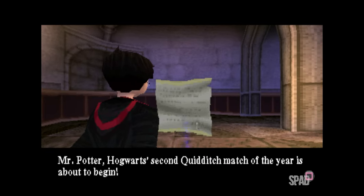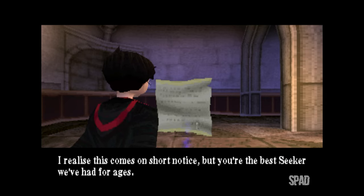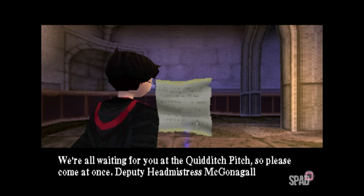Mr. Potter, Hogwarts' second Quidditch match of the year is about to begin. Gryffindor will be competing against the redoubtable talents of the Ravenclaw team. I realize this comes on short notice, but you're the best seeker we've had for ages. We're all waiting for you at the Quidditch pitch, so come at once. Deputy Headmistress McGonagall.